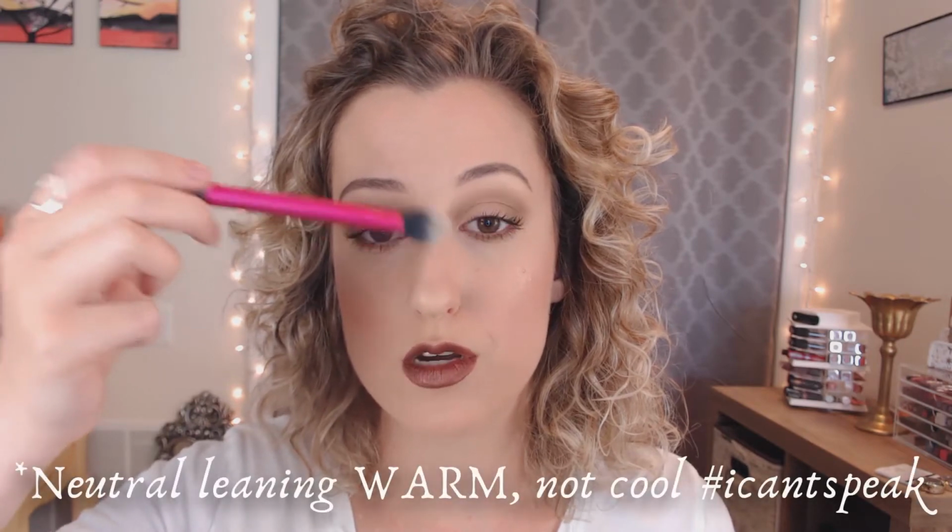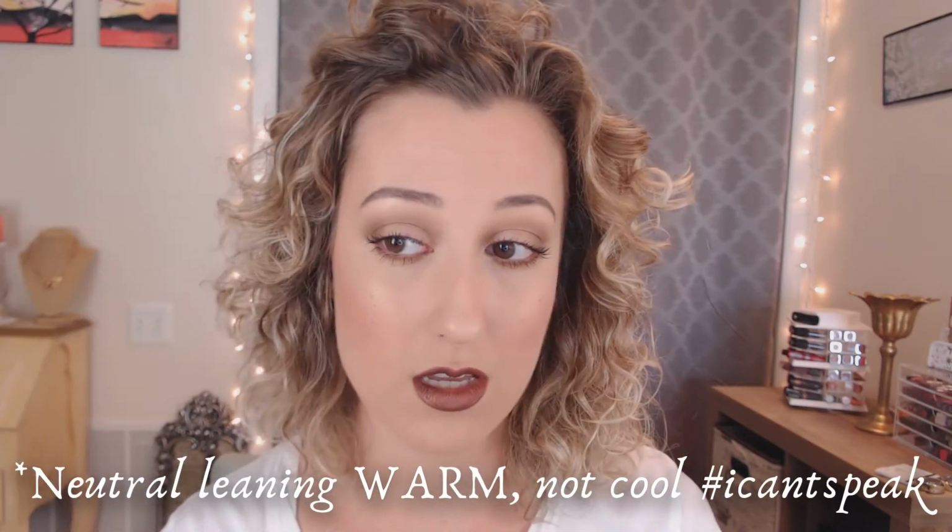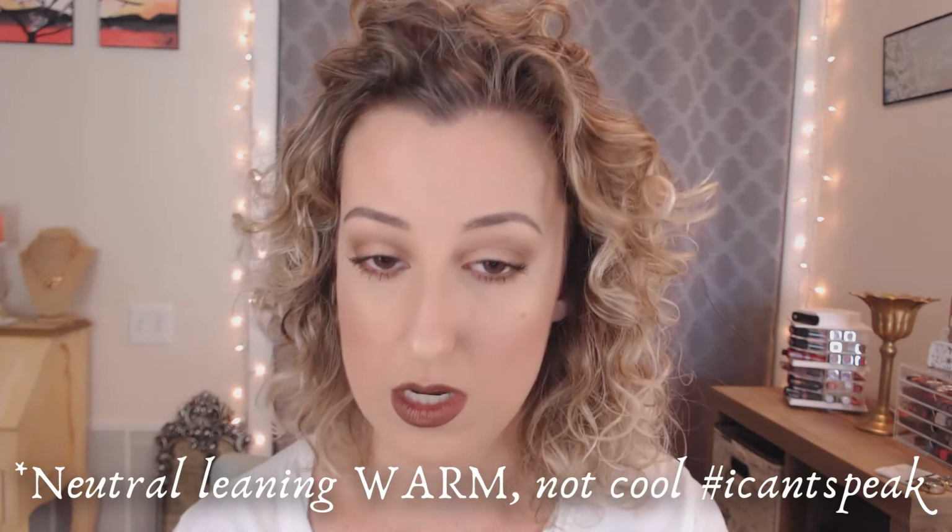Honestly, surprisingly not bad. Just for reference, my undertone is more neutral leaning cool, so I do have some yellow to my skin, which is why I can wear golds and that sort of thing, but my skin tone is very neutral, which is why I've had my hair every color of the rainbow, because I can. It's also why I like experimenting with makeup, because it's hard to screw up on a neutral skin tone, you know?